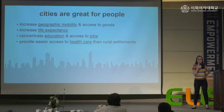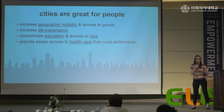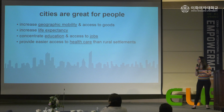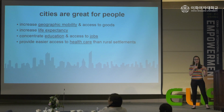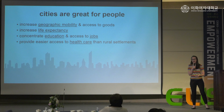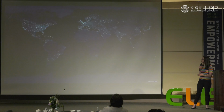They increase life expectancy. So people that live in cities actually live longer than people in rural settlements. They concentrate education and jobs, and so people that live in cities are more highly educated, as many of us are in PhD and master's programs. And they provide easier access to healthcare than rural settlements. So we really do have access to hospitals that are a lot closer. I think even here there's one right across the street from us. So if we're sick, we really can access this healthcare.